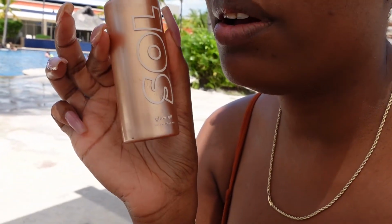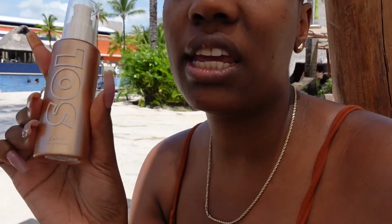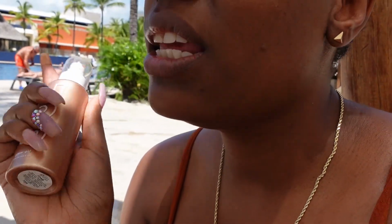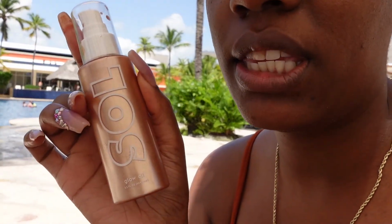I forgot to tell you guys that my cover-up and my bathing suit are from Shein. I'm also going to use this, which I love. I got it from ColourPop a while ago. It's their glow oil. I'm going to put it on and show you guys what it looks like. I love wearing this in the summertime, especially when I'm at the beach, because it just makes your skin glow and shimmery, or shiny. It just gives you a little golden tint. I think Fenty has a version of this, but this is from ColourPop and it's a lot cheaper. I don't know how much I paid for this, but I know I got it on sale.